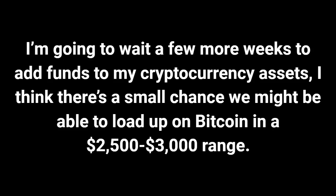I'm going to wait a few weeks to add funds to my cryptocurrency assets. I think there's a small chance we might be able to load up on Bitcoin in a $2,500 to $3,000 range. And this is namely because I believe that potentially Bitmain could be in financial trouble and may have to sell some Bitcoin and Bitcoin Cash. I'm concerned that there may be more miner panic selling as the price continues to trade at this range.